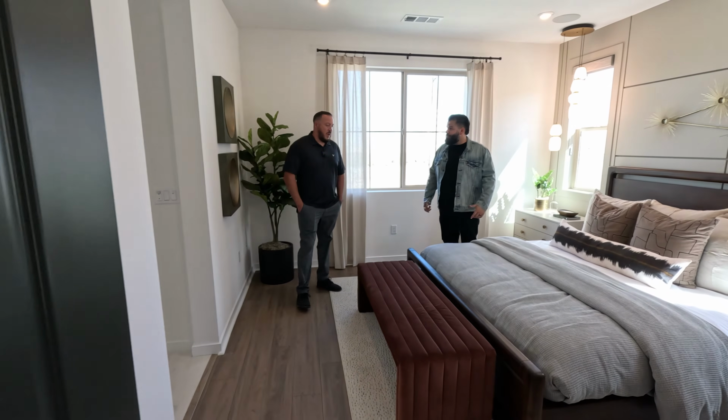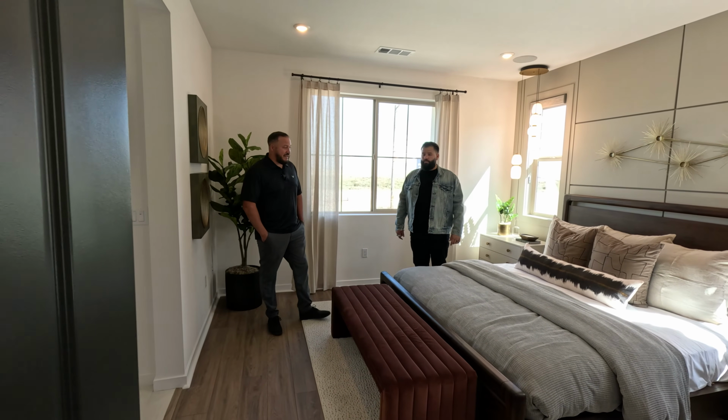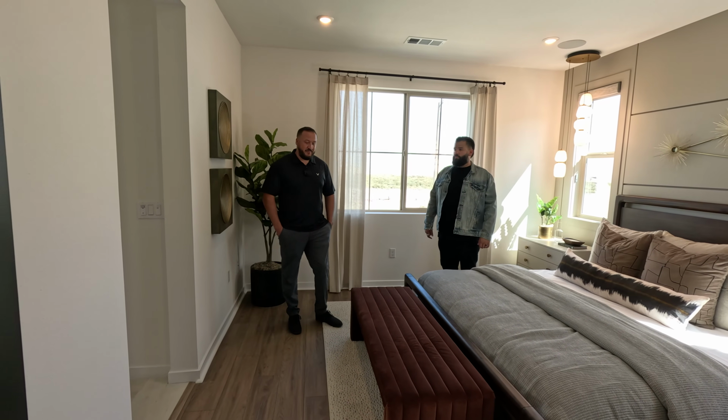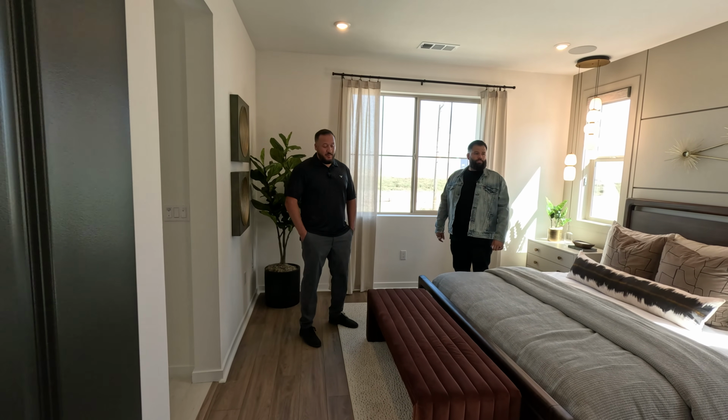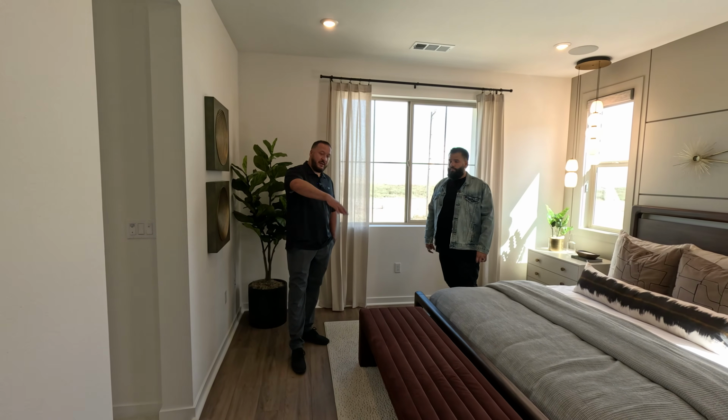What do you think of this master, Eddie? I love it. I always point out, if you can have furniture in the front of your bed in any of these model homes, it means you got plenty of space. Think about all that extra space that you actually have to be walking from side to side.